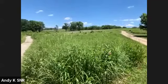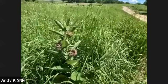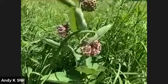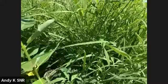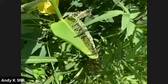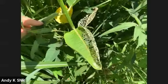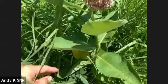Ooh, look, more milkweed. Maybe we'll find a caterpillar on this one. Oh, looks like something's been eating at it for sure. Look at that herbivory right there. Nice. So potential sign that monarch caterpillars are here, but again, I don't see any.